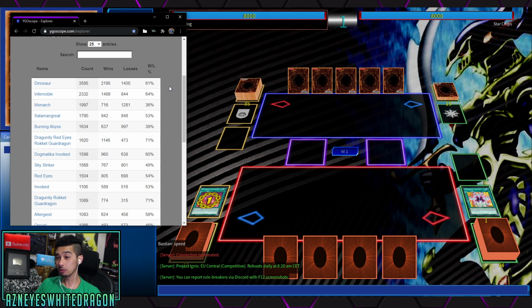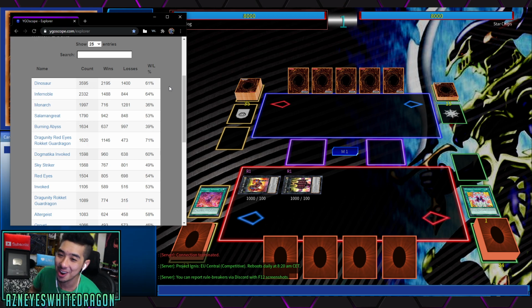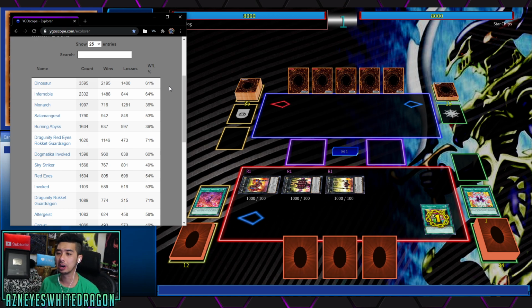But anyways, in terms of the most played deck right now, again, this is just using online data. It's kind of difficult to gauge real life and events, as there's nothing really going on right now. So Dinosaurs over here have one of the highest play rates and a very high win rate. We actually have them at 61%, and then Infernobles at 64%.